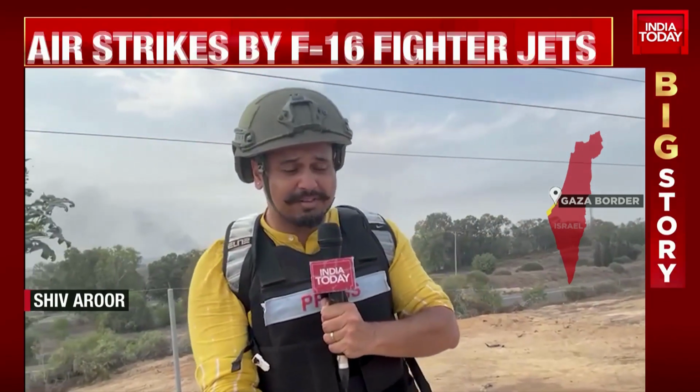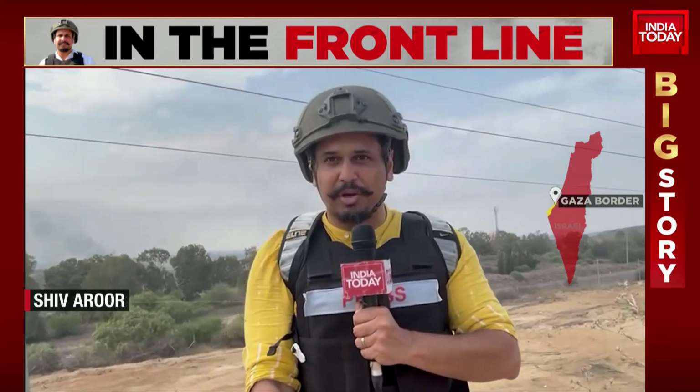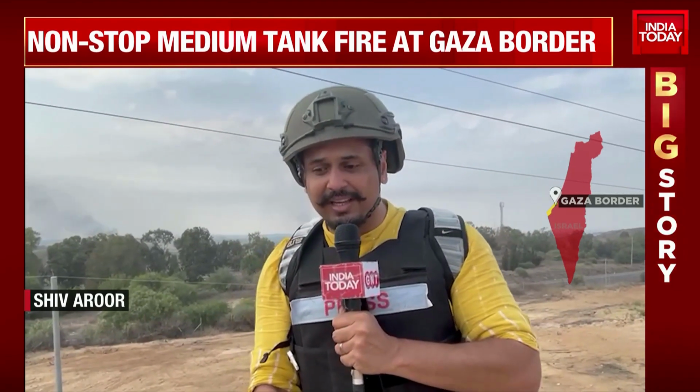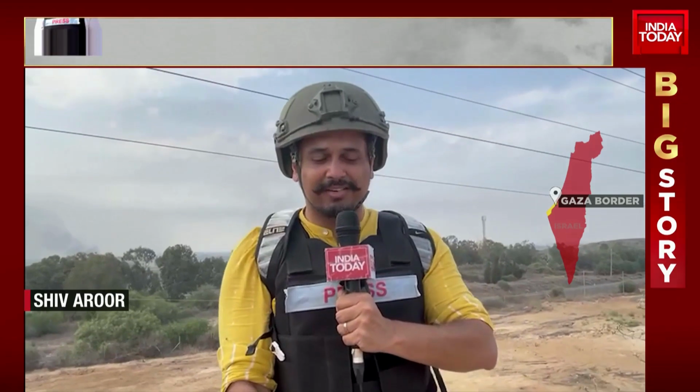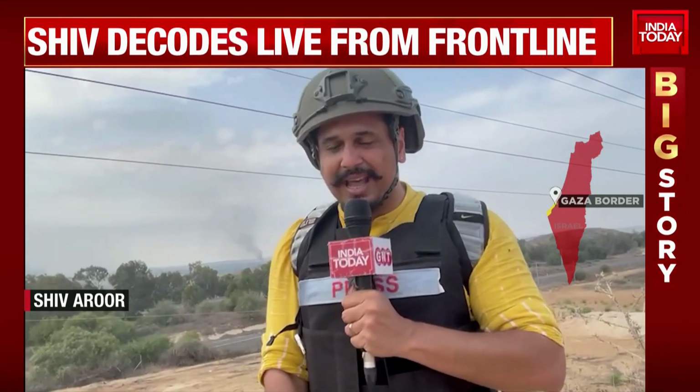It has bigger weapons. It hasn't brought them in just yet, but these are the ones to be expected at this point of time. Even while this airstrike campaign at this point was taking place, and it certainly is visibly and audibly an escalatory step by the Israeli Defense Forces, we saw a rocket be intercepted not very far from where we're reporting at this point of time.